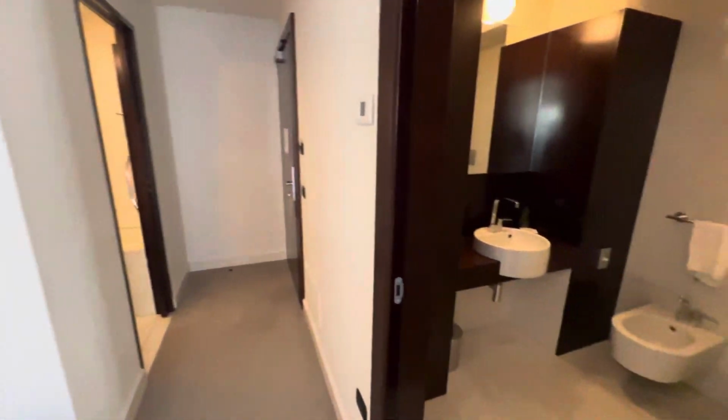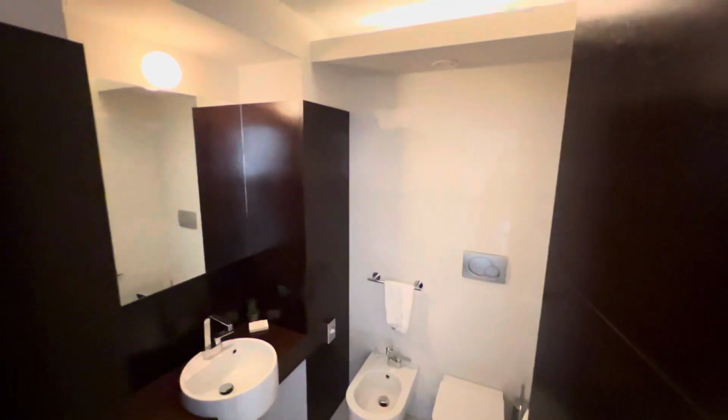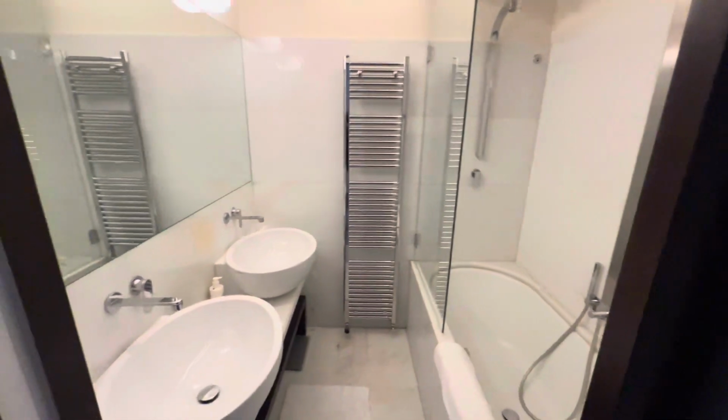So two bathrooms. Of course your bags will arrive shortly.